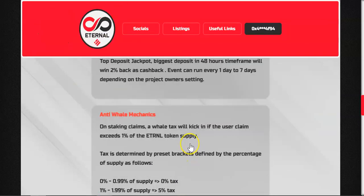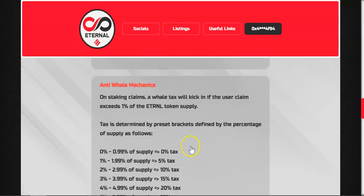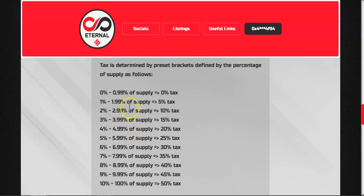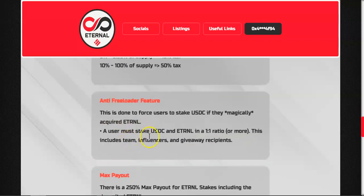Let's see, they also have the anti-whale mechanisms. On staking claims, a whale tax will kick in if the user claim exceeds 1% of eternal token supplies. And over here we have the anti-whale tax percentage. So keep that in mind, guys. If you are going to jump into this project, please come over here and read the docs.